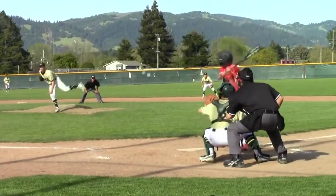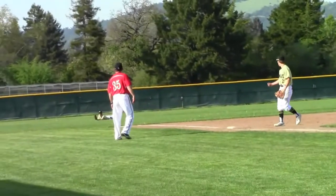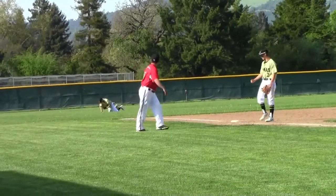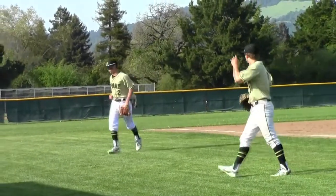Zach Scott would avert further damage, however, as Jared LeBlue hits this one to left. Clayton Poole with a diving catch in left field. Nice play. And the score remains 5-3 as we fast forward now to the bottom of the 5th inning.